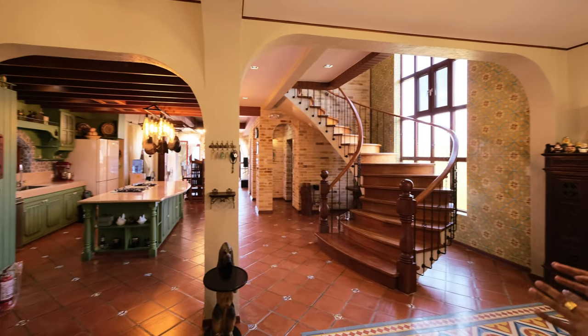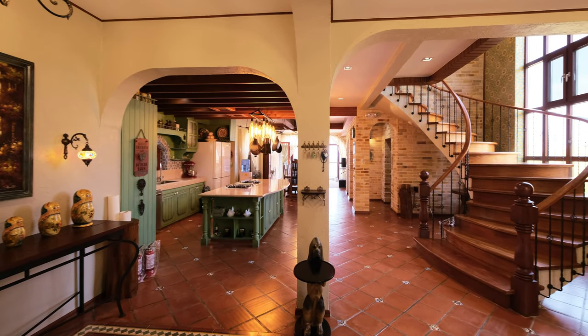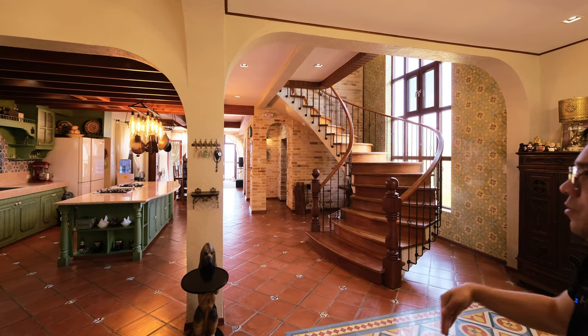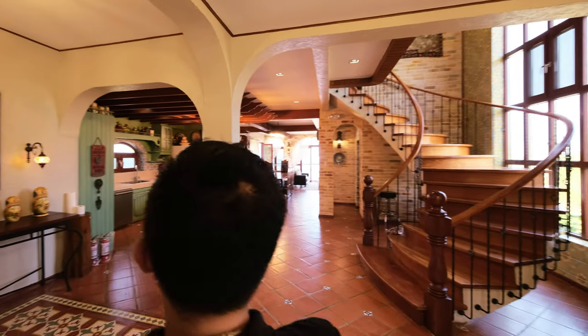From here, you have a nice layout of the house. You have an L-shaped stairway here that brings you to the bedrooms. Right there, you have the elevator area, and you have a street counter and an island counter.